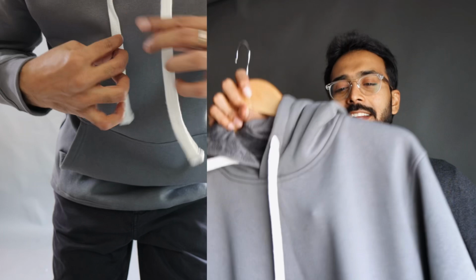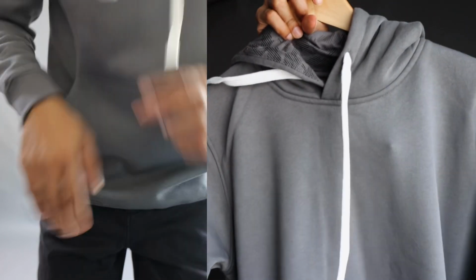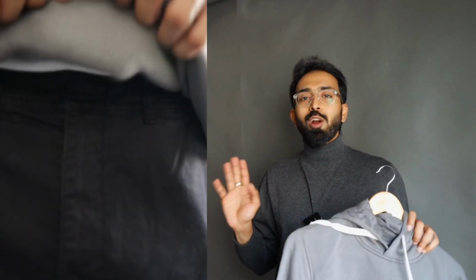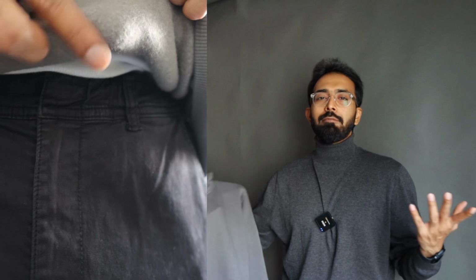Here is the In-Cast denim dark gray color hoodie that I got in a size of large. I got this at a price point of somewhere around 600 to 700 rupees. So what exactly did I like? Particularly, I'm a fan of this darker color of the gray. Not just the darker color, but the shades of the gray. Not the lightest version of the gray.